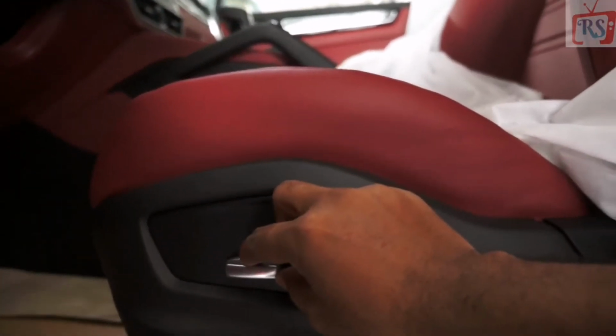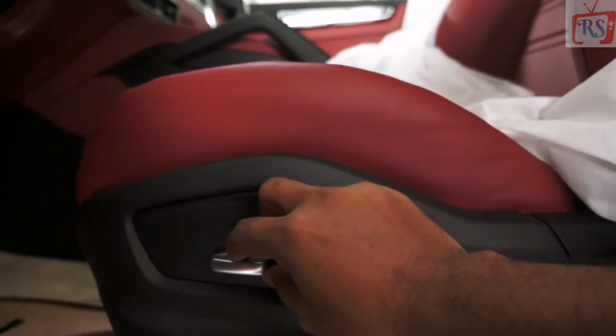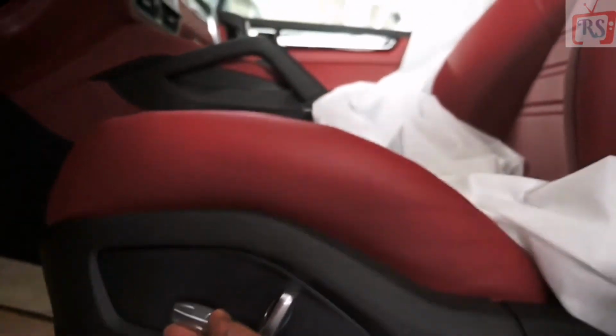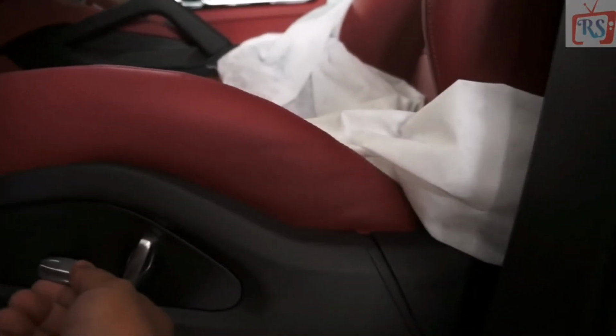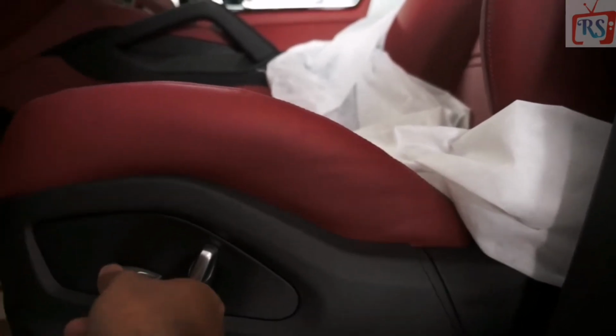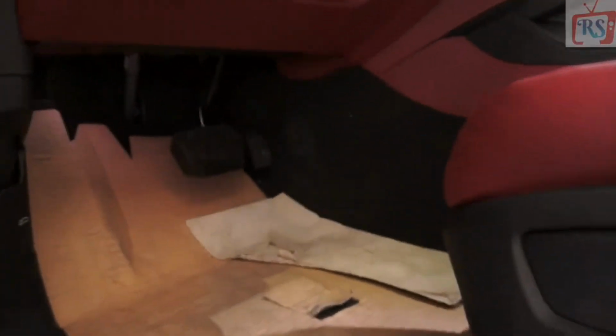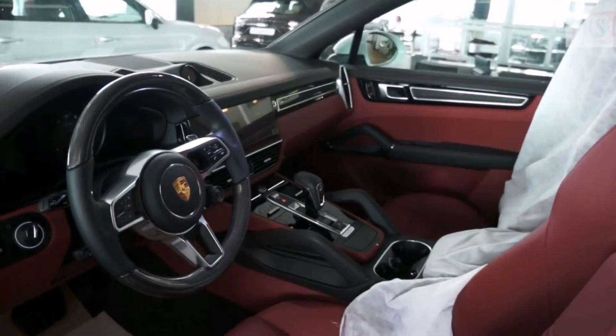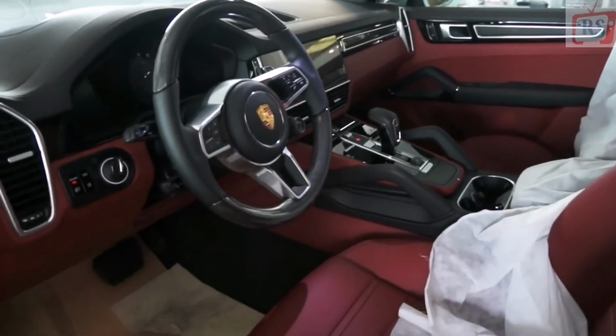Seats. The front adaptive sports seats, 18-way electric with memory package, are also fully geared towards sporty driving. They guarantee genuine motorsport emotion without having to compromise on comfort. The optional massage function for the front comfort seats, 14-way electric, provides relaxation on longer journeys.